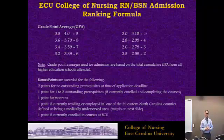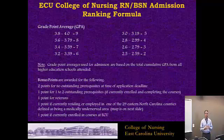The RN to BSN program itself has created an objective way to view the application process. As you can see on this slide, we break it down, and the majority of your points in this system come from your GPA, starting at that 2.5 going all the way up to that 4.0. Now, an important piece to note is the grade point averages used for admissions are based on your cumulative GPA. So again, any and all work that you've done at any institution is going to go into that GPA that we evaluate for this purpose.